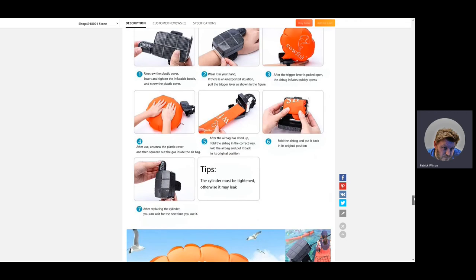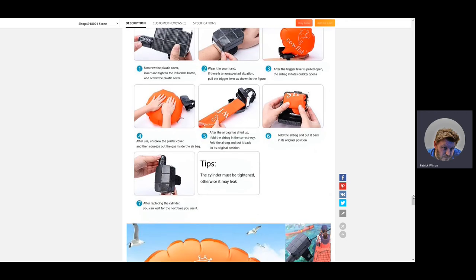Instructions on how to use this particular CowFish. There's really 7 steps to follow. It's really that easy. 1, unscrew the plastic cover, insert and tighten the inflatable bottle, and screw the plastic cover. 2, wear it in your hand. If there is an unexpected situation, pull the trigger lever as shown in the figure. 3, after the trigger lever is pulled, the airbag opens, inflates quickly.